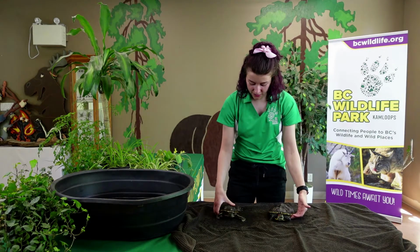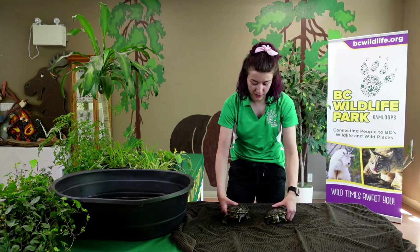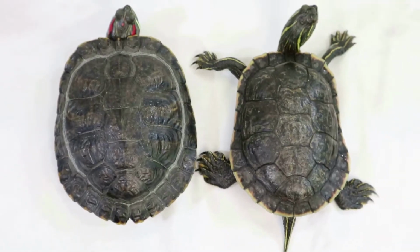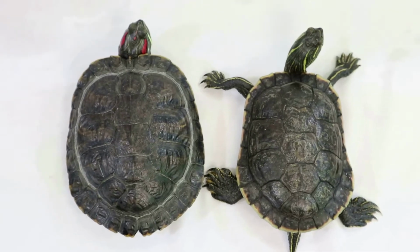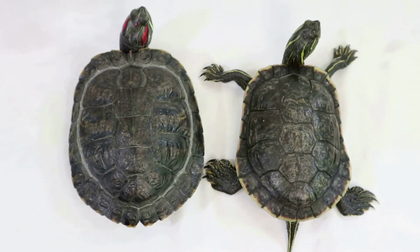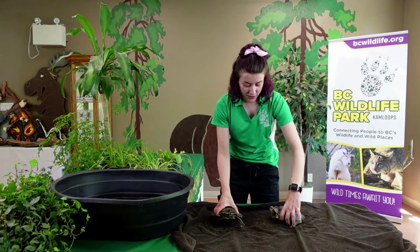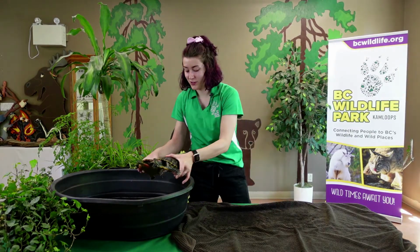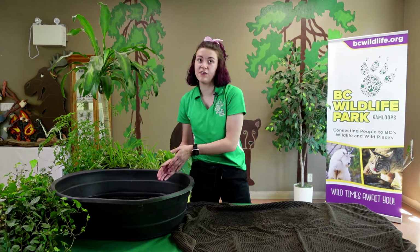One last way to tell the difference is the size. So you usually can't tell unless you're comparing side by side. But you can see here that Avalanche is quite a bit larger than Lila, even though she's a few years younger. And they're both going to continue to grow throughout their lives. So Avalanche will have more growing to do still, so you can imagine that she will become the significantly larger turtle.